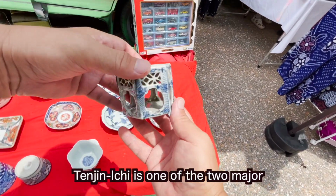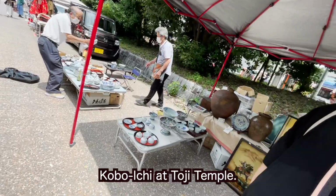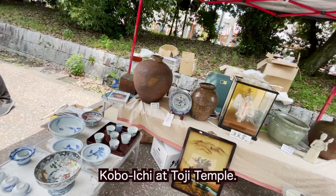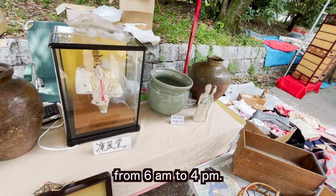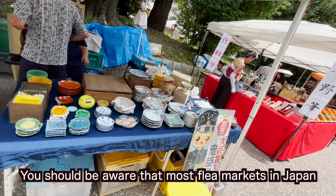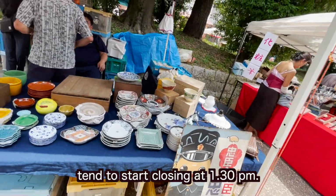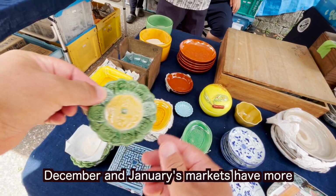Tenjin-Ichi is one of the two major antique flea markets in Kyoto, along with the Kobo-Ichi at the Toji Temple. It's scheduled on the 25th of the month from 6 a.m. to 4 p.m. You should be aware that most flea markets in Japan tend to start closing at 1:30 p.m.